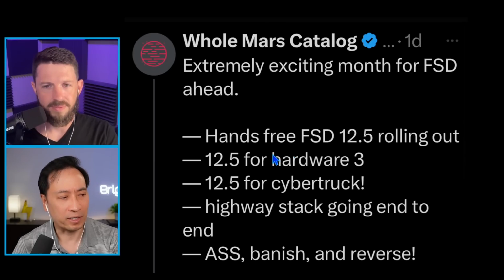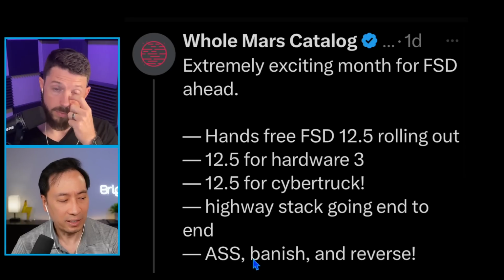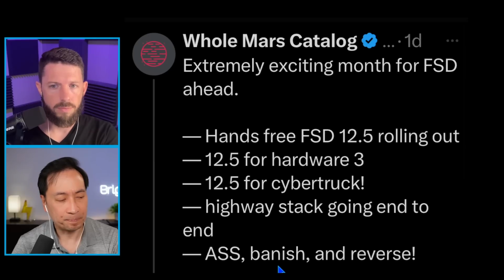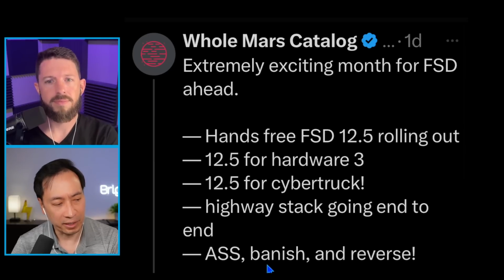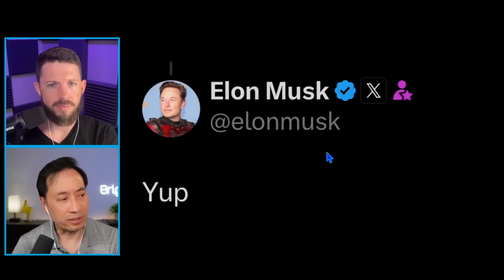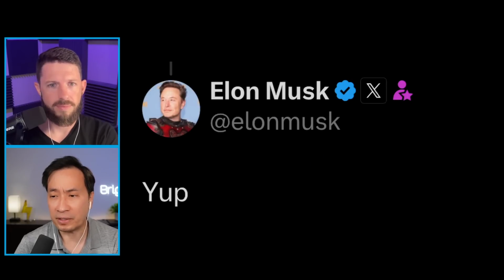You're going to have 12.5 rolled out to hardware 3 cars. You're going to have it rolled out for Cybertruck. They're going to finally merge the highway stack with the city street stack, so it's going to be one software for everything at this point. And you're finally going to get the new features, Smart Summon, which includes banish. You can summon the car to you, you can banish it to find a parking lot, and also the ability to reverse. And Elon said, yep, it's all going to come this month.